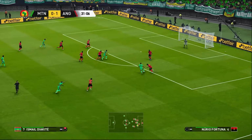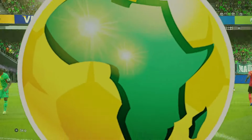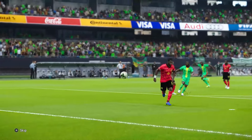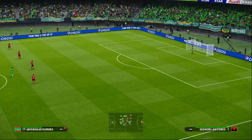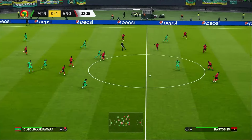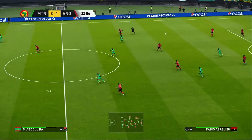Has a goal! Oh, good effort, he got plenty on that. Yeah, the shot was enabled, Peter, due to such smart control and technique. He's played him through. Oh, good interception. Gets it upfield.